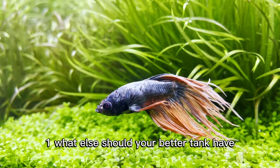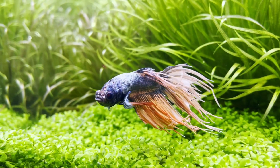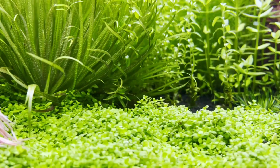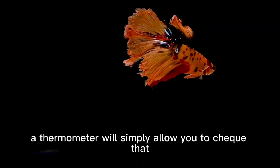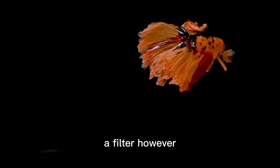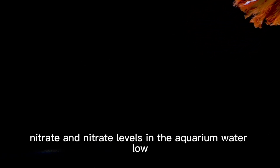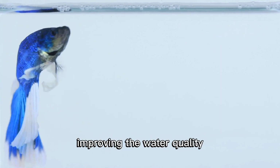What else should your Betta's tank have? A thermometer will simply allow you to check that the water is the temperature it should be, so you know everything is alright. A filter, however, is much more essential. Filters are going to create a place for beneficial bacteria to live. This bacteria will keep the ammonia, nitrite, and nitrate levels in the aquarium water low, improving the water quality.